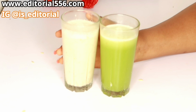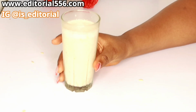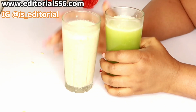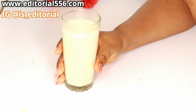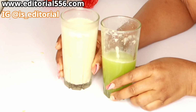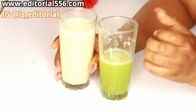Okay, so you guys, let me have a sip of my watermelon juice. Of my cucumber juice. I don't know why I keep on mixing this thing up, you guys. This is cucumber juice, not watermelon. Let me have a taste. Wow, this is so yummy, you guys. It's so plain, just literally cucumber. And you can also put a little bit of honey.